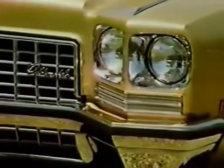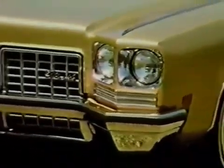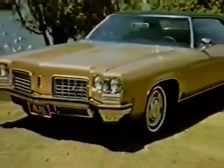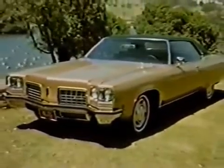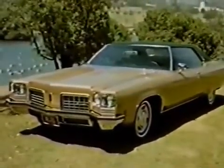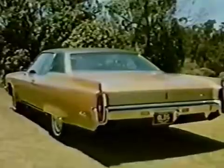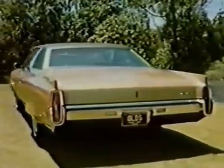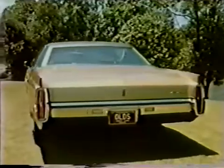Introducing Oldsmobile's '98 hardtop coupe for 1972. Everything about the new '98 radiates elegance, from the stunning three-dimensional look of the new open grille to the long, sleek appearance of the rear deck. Here, as in the '88 line, a rubber strip has been added to the bumpers as standard equipment.